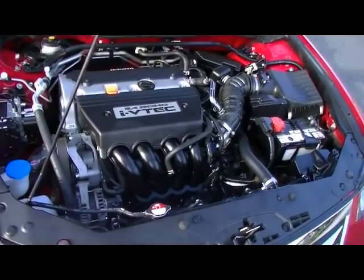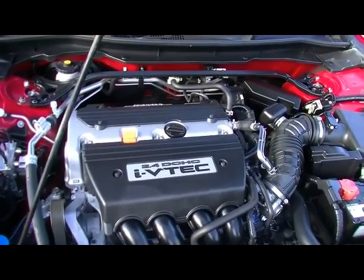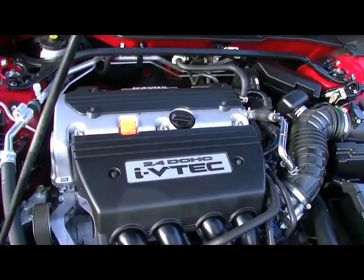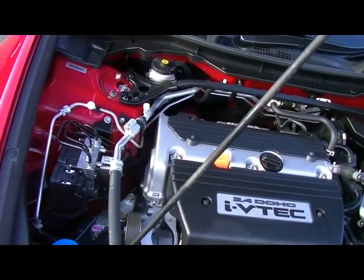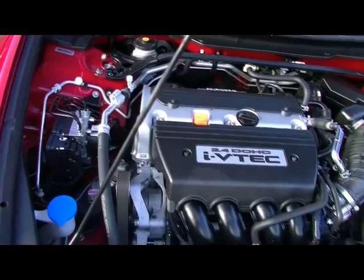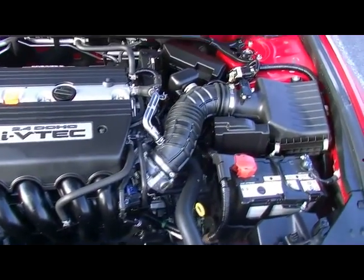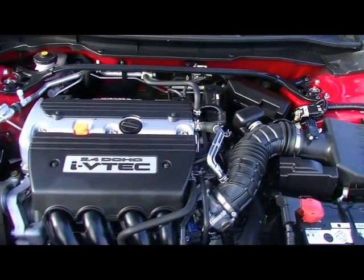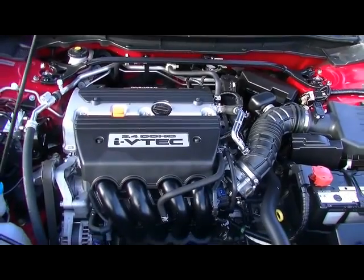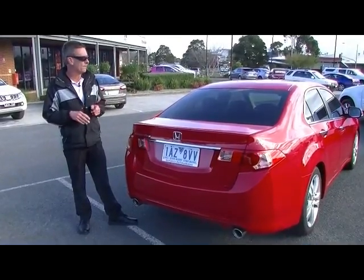It's going to deliver you 148 kilowatts of power, 230 newton meters of torque. But the impressive thing about it is that you're going to get 8.5 litres combined per 100 Ks. With a 65 litre fuel tank in the Euro, you're going to get in excess of 765 kilometres to a tank of fuel. So impressive performance, but really, really good economy. Now we're back around at the rear of the car, and just a few things.